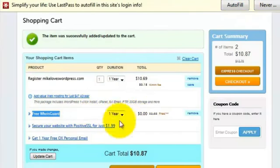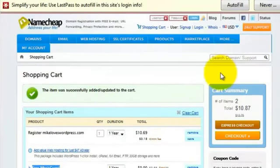But either way, the first year with Namecheap is free, and then after that it says $2.88, so $2 to $3 a year, something like that. At GoDaddy, I believe it's anywhere from $8 to $11 a year. So if you do want the WhoIsGuard or the privacy, buy your domain at Namecheap instead of GoDaddy. If you don't care, then buy it at GoDaddy to save a couple dollars. Alright, so that's my two recommendations there.